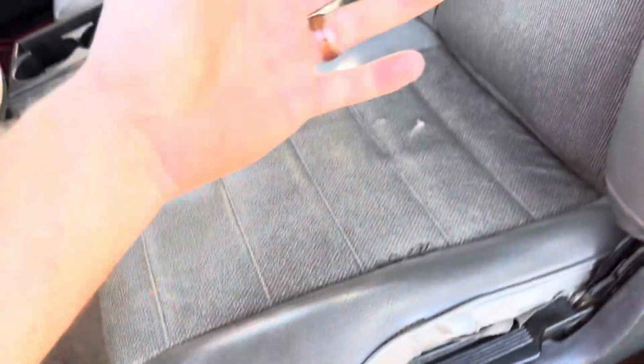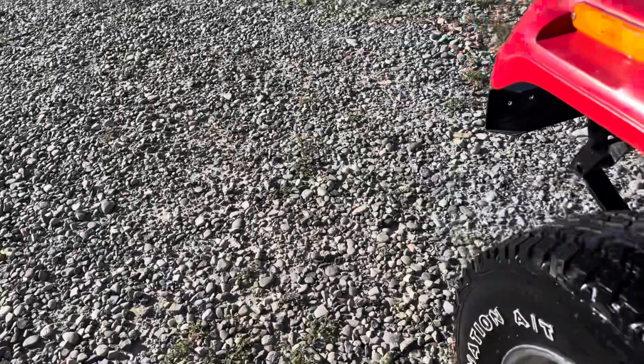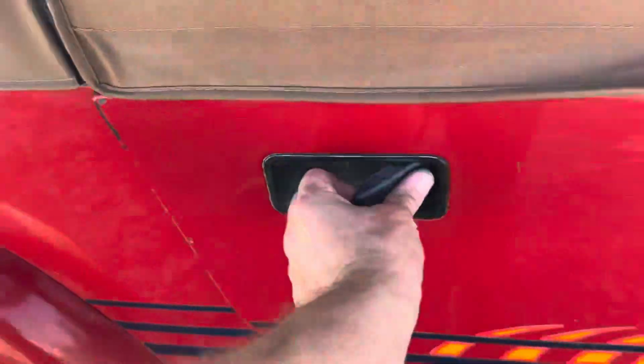It's just for height. Matter of fact, I have a really bad back. L4, L5 screwed up on me. And I was driving it earlier, and I forgot how supportive and comfortable the older seats are in these older vehicles versus some of the new stuff we have.